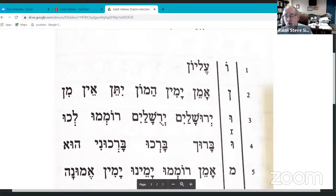Line three, the U vowel. Yerushalayim. Once more, Yerushalayim. Three dots on a slant is an U vowel. This is the same word, Yerushalayim. It's spelled differently. This has the toothpick with the dot in the center, which is the U vowel. Three dots on a diagonal are an U sound.